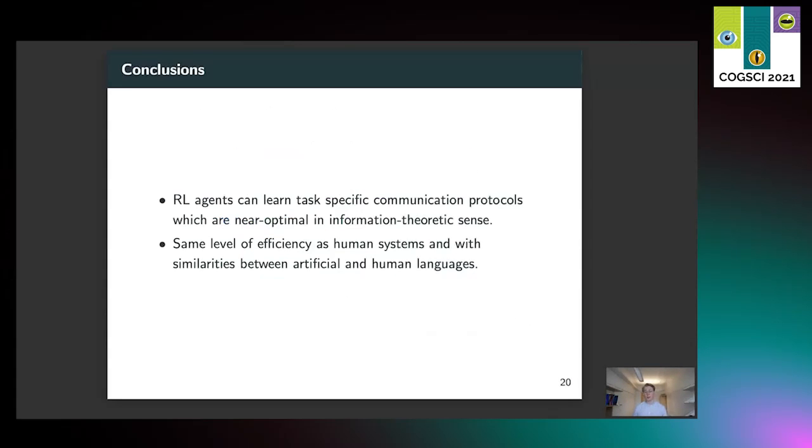So to conclude, we have seen that reinforcement learning agents can, via interaction with each other, develop efficient, approximate and exact numeral systems which are near optimal in an information-theoretic sense, and that they have the same level of efficiency as human systems, with similarities between the artificial and human languages. So this offers a plausible mechanistic explanation for the results presented for human systems in Xu et al.